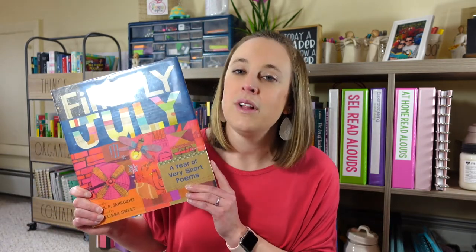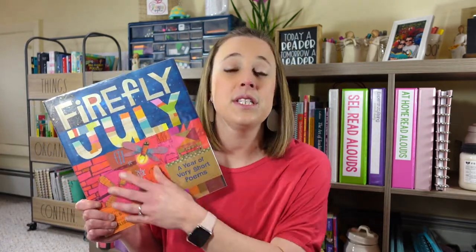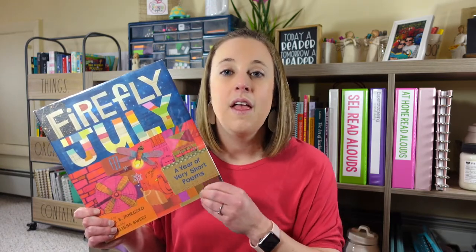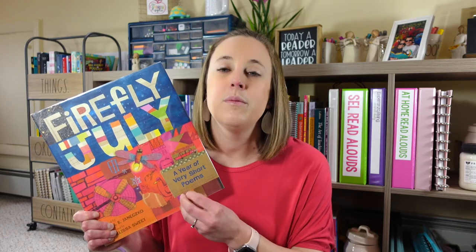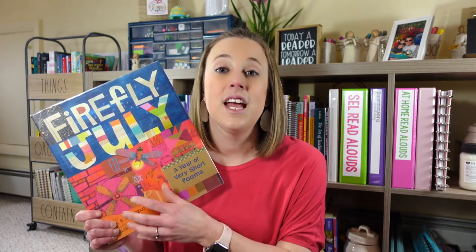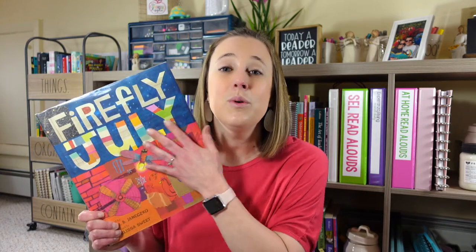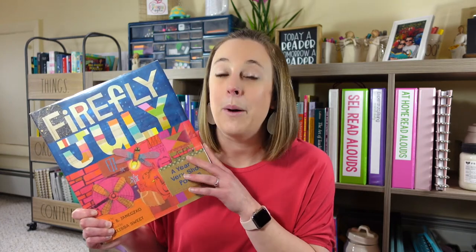The next poetry book that I have for you to share during the month of April is also about nature and the four seasons. This one is called Firefly July, and there are 36 poems in all that take us through the four seasons of the year and share beautiful imagery that we see and experience during those seasons. So this is a beautiful book to share with your students about poetry.